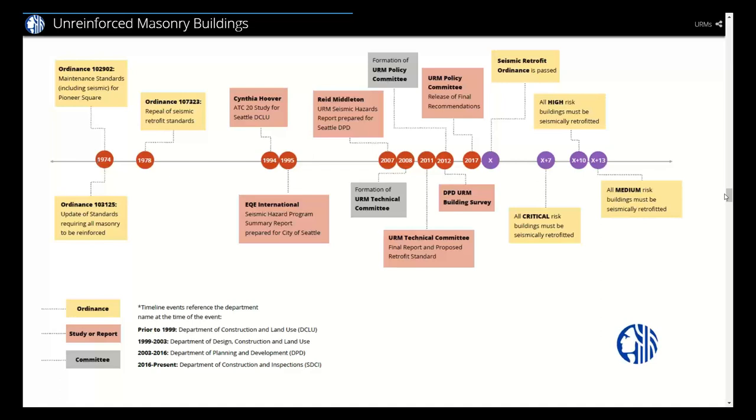So just real quick, on what this has looked like for Seattle from a policy conversation. Essentially, we've been working on this for 50 years. This timeline shows, in the yellow boxes, the different ordinance measures, with some projected ones toward the right with those purple circles. There was an ordinance passed in the 70s, in 1974, that required mandatory retrofits to masonry buildings. But by 1978, that was repealed.